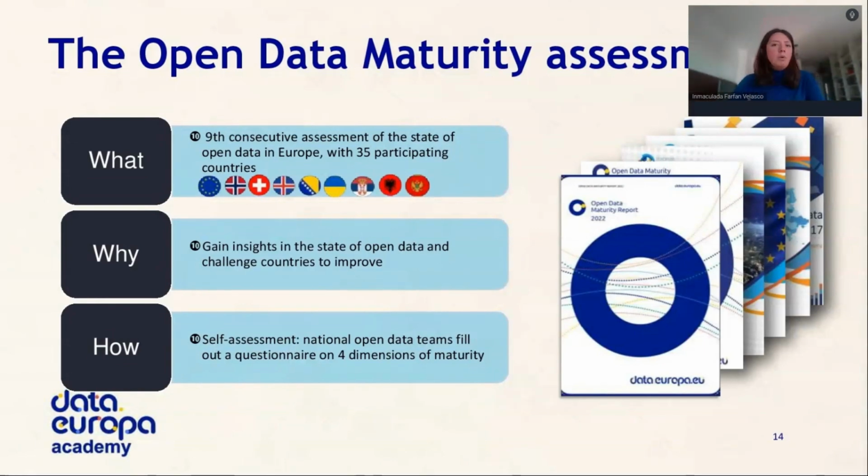So there's a very important matter in these initiatives, which is how can you really understand how Europe is developing in this field. How can you actually compare countries, how they're progressing, what is the state of play? That's why we launched many years ago the Open Data Maturity Assessment. The Open Data Maturity Assessment is a benchmark to measure progress of the different countries.